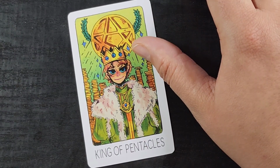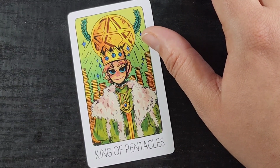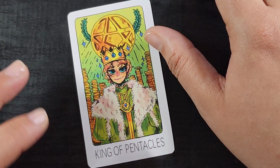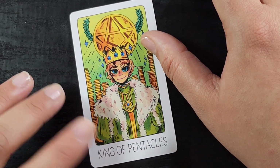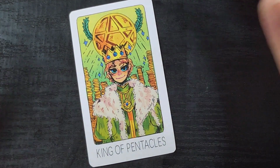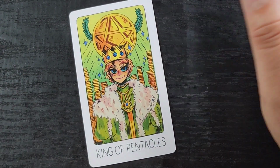So maybe you're feeling already pretty abundant, like you had a really great windfall, you got your tax return, I don't know, whatever makes you feel like you are super full of abundance in your life. This is the card you can choose when you want to take that abundance and share it with other people so that they can also enjoy the bounty. Like when you're reaping what you sow, you can share it with other people. Maybe you're a farmer.